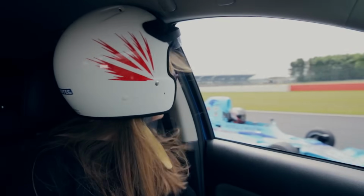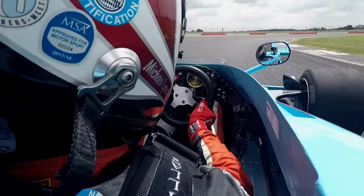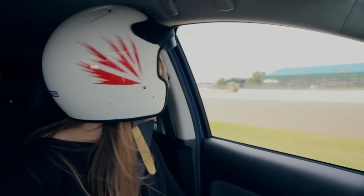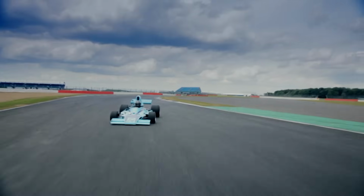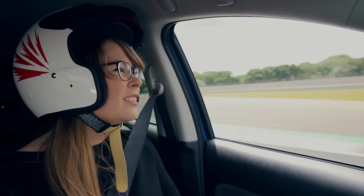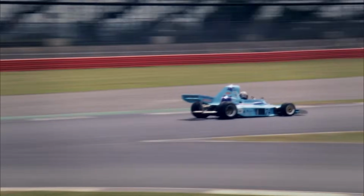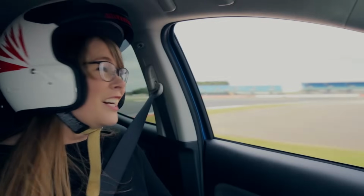Take a look at this car. It's incredible to see how the aerodynamics allow this car to just fly around this track with ease. There it goes. Gurney Eagle left us in its dust. What sets the Gurney Eagle ahead of its field is a minute piece of engineering genius. It's fun!